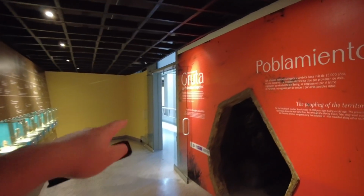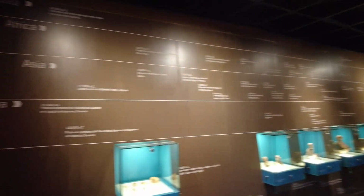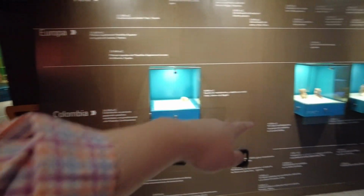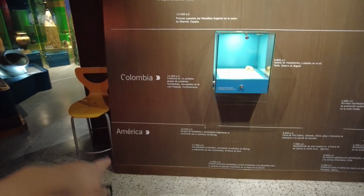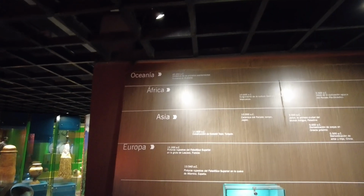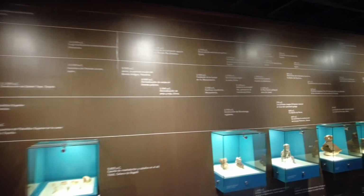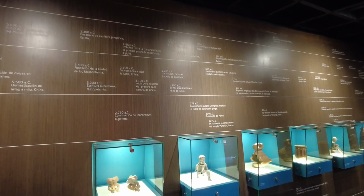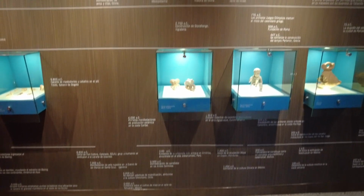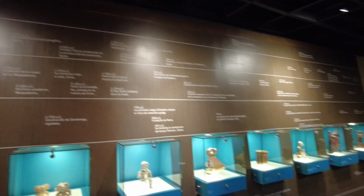I think that's it. This is the exit here. Looks like they have a whole timeline here now. And this is cool. They have the timeline of Colombia right here, but also along the Americas, Europe, Asia, Africa, Oceania, all the continents, showing off all the different important anthropological moments and archaeological finds. It's very cool.